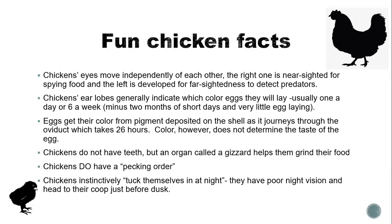So that after they're born, the right eye is naturally a nearsighted eye for spying food as they walk around the yard and look for bugs, and the left one is developed to detect predators. They'll tilt their head up so their left eye is looking up at the sky for hawks, for example.